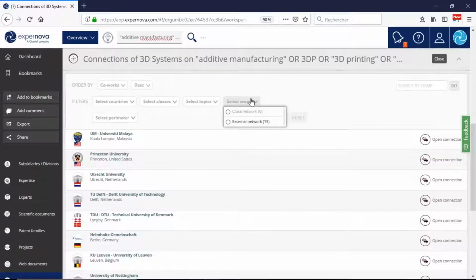Then you have the scope filter. The scope filter allows you to view the distribution of internal collaboration, so the closed network, or external collaboration, the external networks. The propensity of an organization to collaborate with external organizations can show that this organization is used to collaborating externally and can therefore be an interesting partner. Here we can see that 3D Systems collaborates mainly externally.